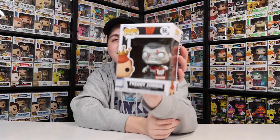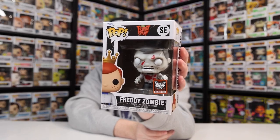And also inside of here, you do get, I saw one of them, you do get 3 Funko Pops. And they should all be different Freddy Funko variants. So let me put it here so I can see it. Ooh, but you guys can't. And I guess we'll start with this one here, which is the Freddy Zombie. Like seriously, a great one. Look at the blood on the front. I like it a lot.